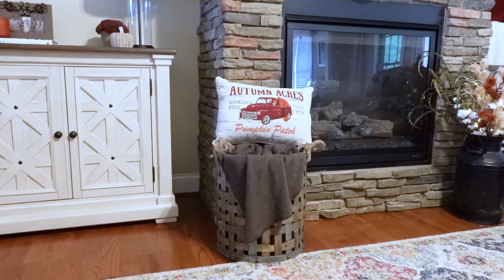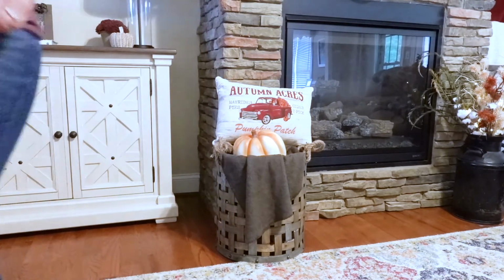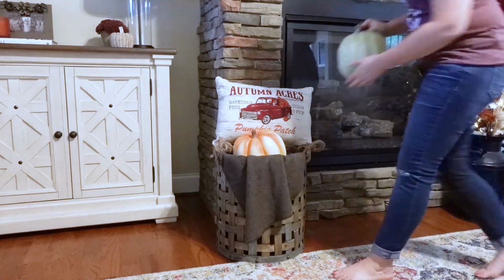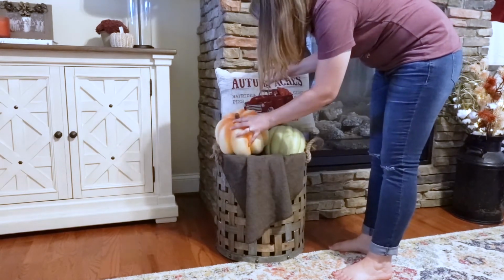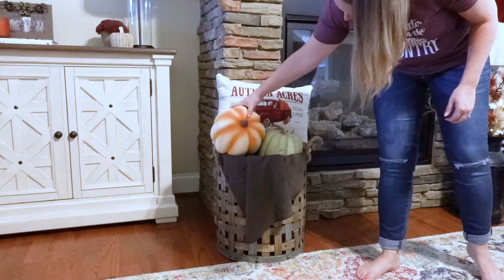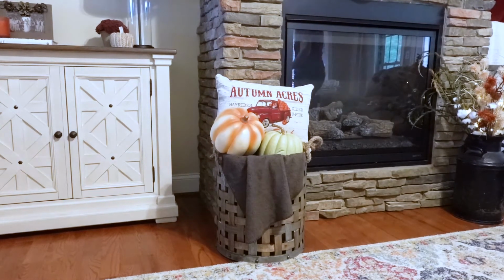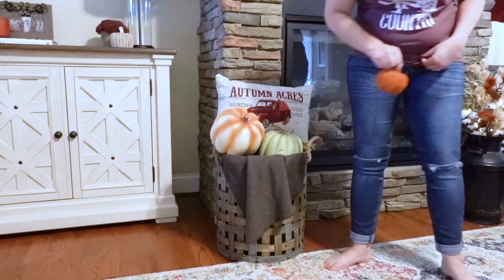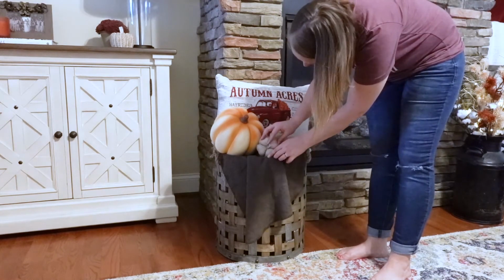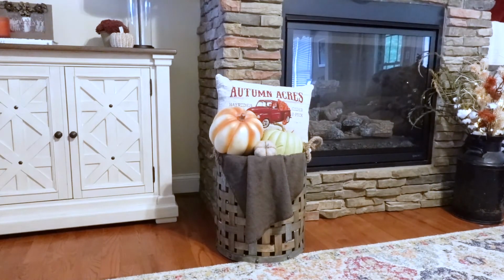So I decided to carry on the theme of the pumpkin patch and just add a few of the extra pumpkins that I have that I didn't use in the crate on the table above it. Again, these pumpkins are just from Walmart. A lot of my decor comes from Walmart because I live in a small town and that's the only place we have to shop. The other shops like Hobby Lobby and things like that are at least 30 minutes away. So a lot of times I'll just go to Walmart and pick up some of their stuff. They have some good decor there. You just have to really look for it and know how to style it to where it looks more high-end than it actually is.